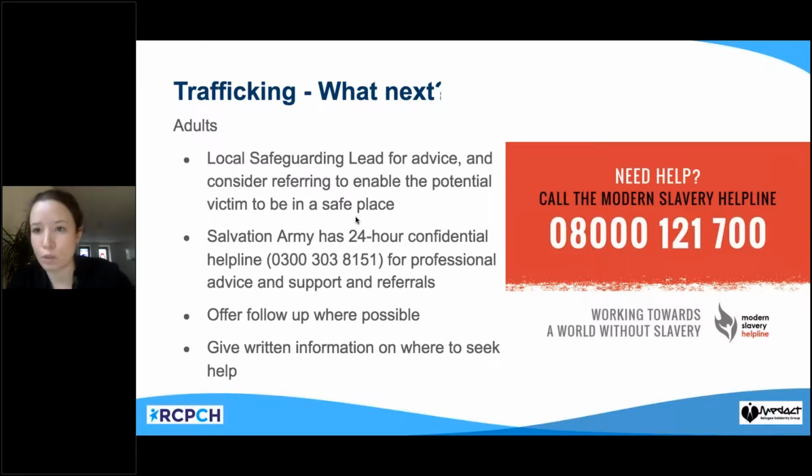If there's children involved, you'll obviously be talking to child safeguarding as well. If it's for us, there probably will be. But get advice if it's the parent alone who you're worried about, because obviously there are different issues around consent in that situation. And make sure that the person has some written information on where they can seek help going forward.